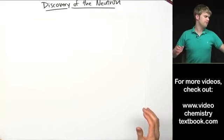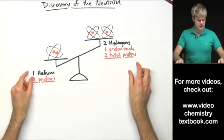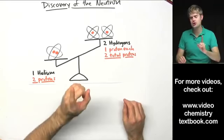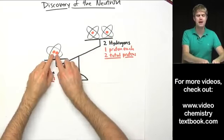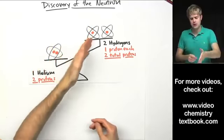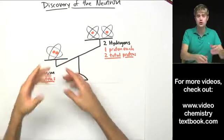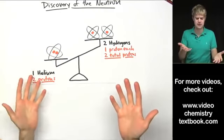Here's another. When scientists compared the masses of helium and hydrogen, they found some interesting things. Scientists knew that each hydrogen atom had one proton. Here, I've drawn them here. And they knew that each helium atom had two protons. They're the two protons. They decided that a proton should weigh 1 AMU, so they would think that two protons here would weigh 2 AMUs, and the two protons from here should weigh 2 AMUs. So 2 AMUs on both sides of the scale.